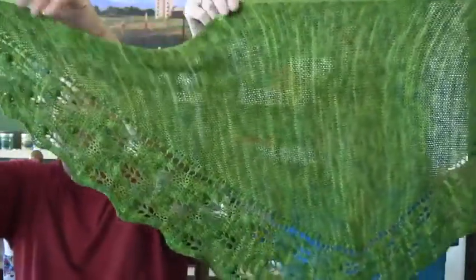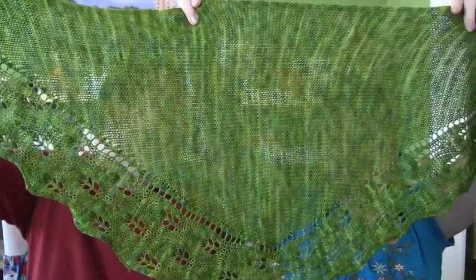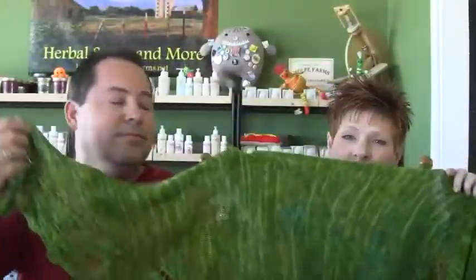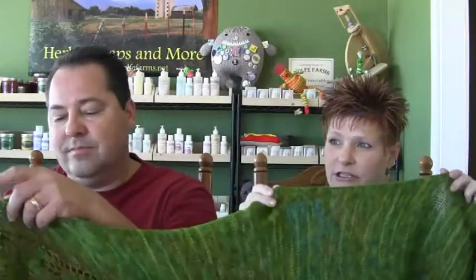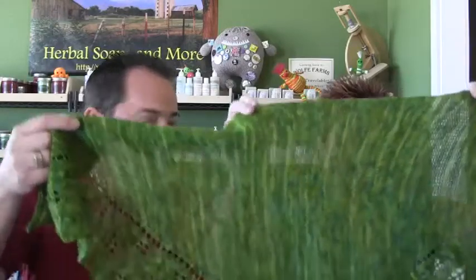And it's blocked. Yeah, you took a long time blocking these. I think you need to get some blocking wires. I can't think of the name. I know Knittables has them and Knitting Blooms. They've done reviews on them. They're on Etsy. I need some.